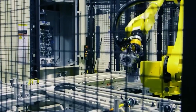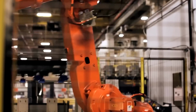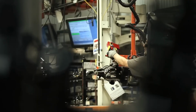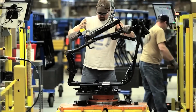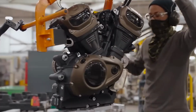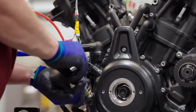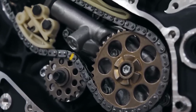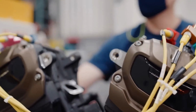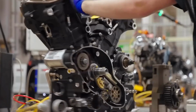Now the real magic happens. The final assembly line. Here, the frame meets the engine. Suspension, wheels, brakes, electronics, and controls are added step by step in an order so carefully designed it resembles a choreographed dance. Each worker has just 80 seconds at their station to complete their part before the conveyor moves the bike along. This system of focus, where each worker masters one specialized task, ensures both speed and quality.